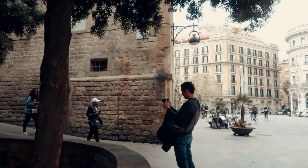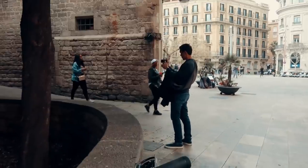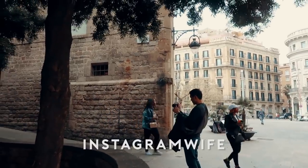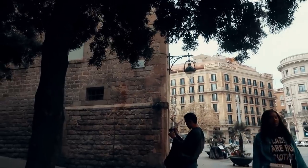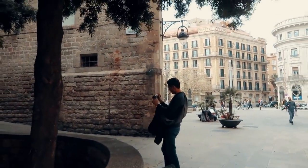Story of my life. The asawa waiting for the asawa to stop taking pictures. You guys all think that Slater is the Instagram husband who takes photos of me, but honestly, he takes photos of other people, not of me. And I'm just waiting here on the side.